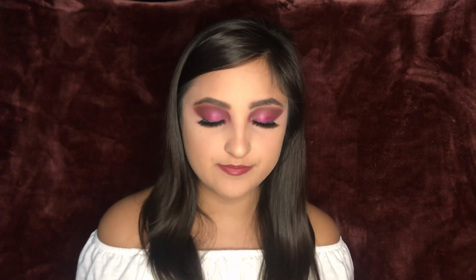Moving on, I am going to do my eyeshadow look, and I'm going to be using the purple eyeshadow that comes from the Ace Beauty, and that is in the color Huckleberry.